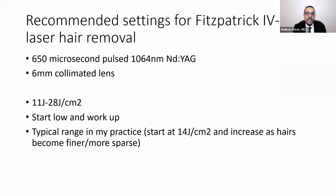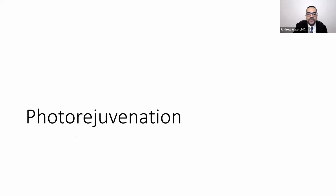I generally start at 14 joules per centimeter squared and then work my way up with subsequent treatments, particularly as the hairs become finer and more sparse, I can increase the fluence accordingly.